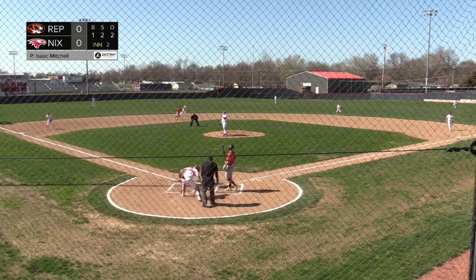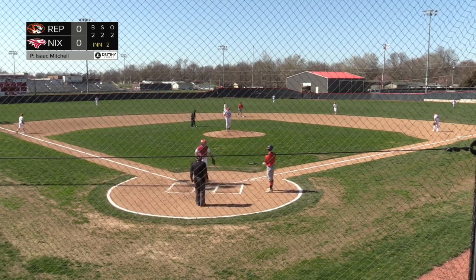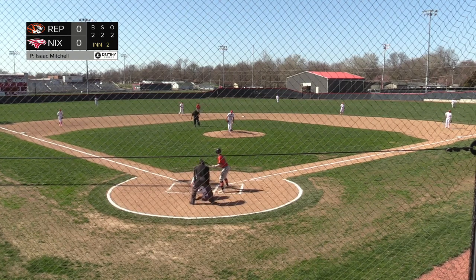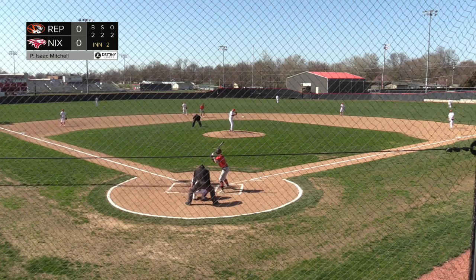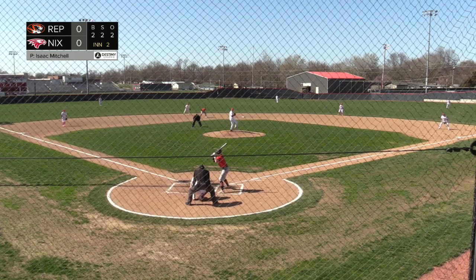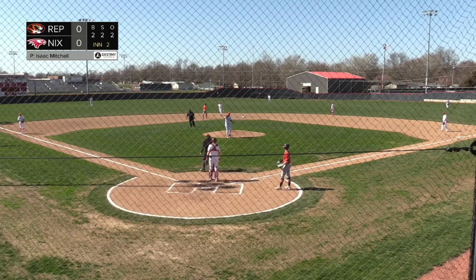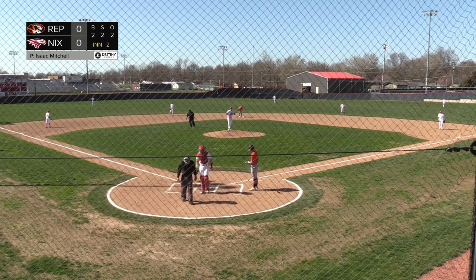Next pitch is in the dirt. That's ball 2. Richard Potter is on deck for the Tigers, the left fielder. And Messier fights that one off. So Messier stays alive, trying to get Hughes in for the first run of the 2021 season. No score here in the top of the second inning.